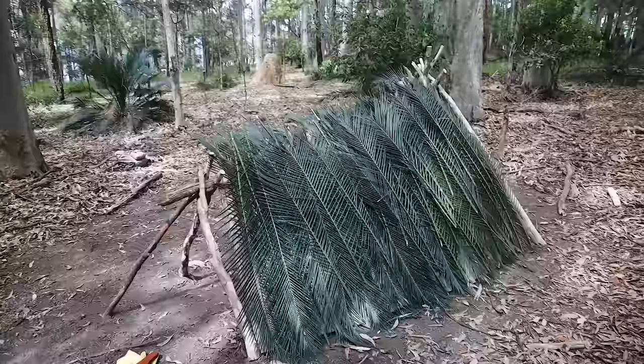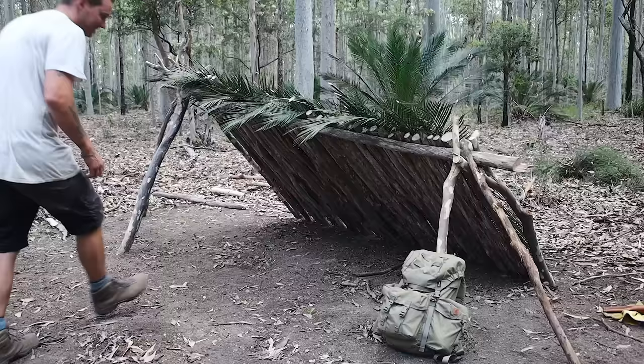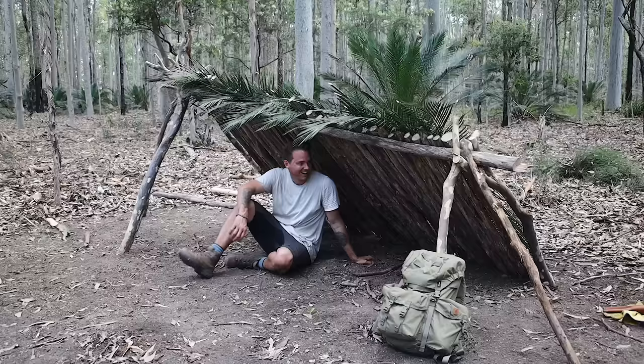There you go. Not too bad. It's probably not 100% watertight, but it'll definitely do the job for tonight. All right, let's test her out. Oh man, this is so rad.